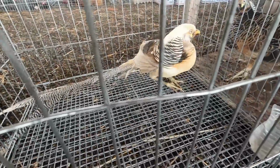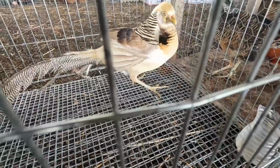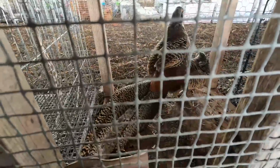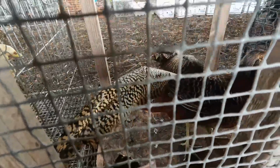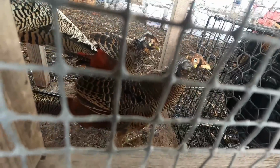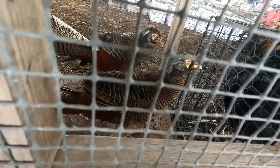Yellow golden pheasant. That's a pretty bird. I like the red goldens better though. A little bit more vibrant color. These are Amherst red golden crosses. They ought to be some pretty cool birds. It's got that Amherst hackle right there. Hackle, sorry, not cackle, hackle. That's what I meant to say.